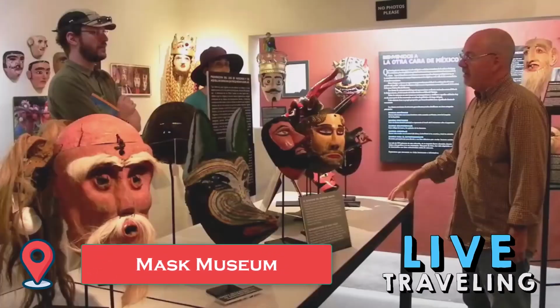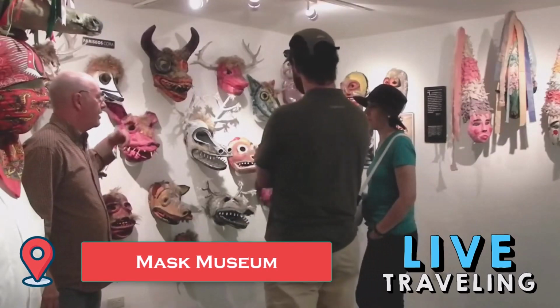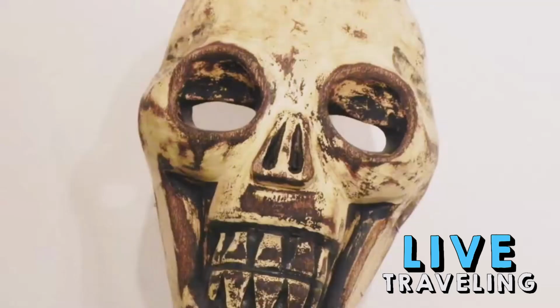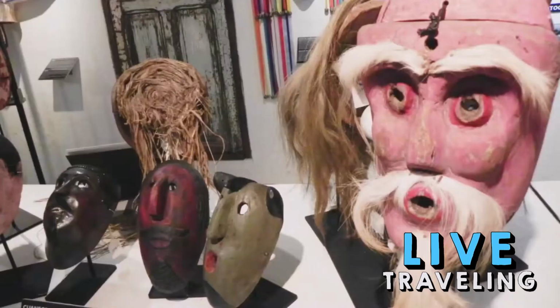10. Mask Museum. This attraction is not for profit, with proceeds going to a local nursery. Over nearly 30 years, the amateur anthropologist Bill Louvasseur has assembled a collection of more than 500 ceremonial masks from all corners of the country.